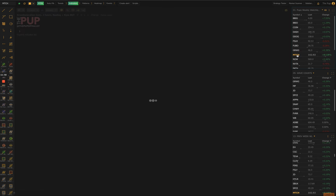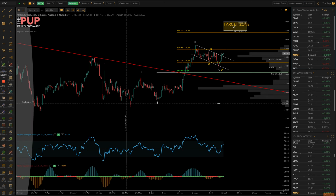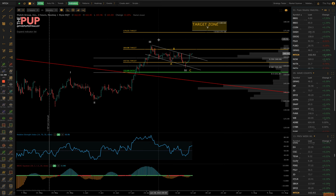All right, next up is Match, MTCH. So what I'm tracking here is a breakout of a symmetrical wedge. We've already gotten that breakout. That breakout has given us now a flag. I think what we have is a 1, 2, 3, and then we have our wave 4 pullback here.